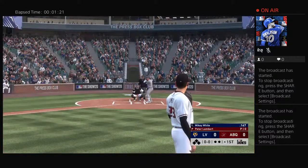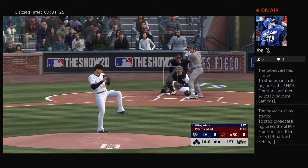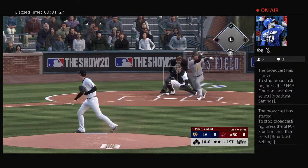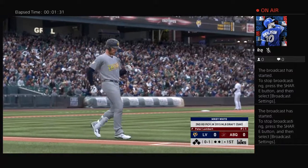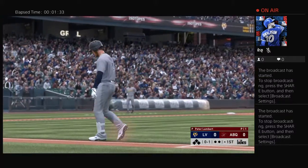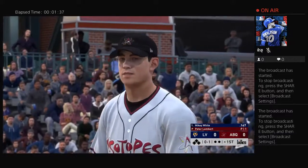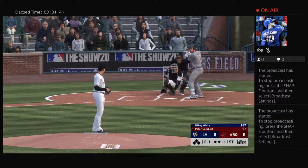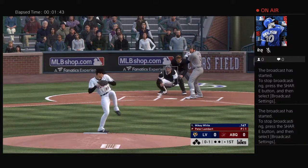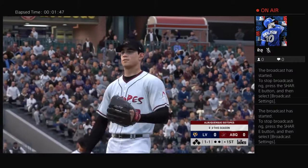Coming to the plate now, Mikey White. He'll get us started in this one under the lights. Down the third baseline, but a foul ball here, 0-1. First pitch, 6:35. Now the pitch. And here's a curveball in the dirt that time for a ball.